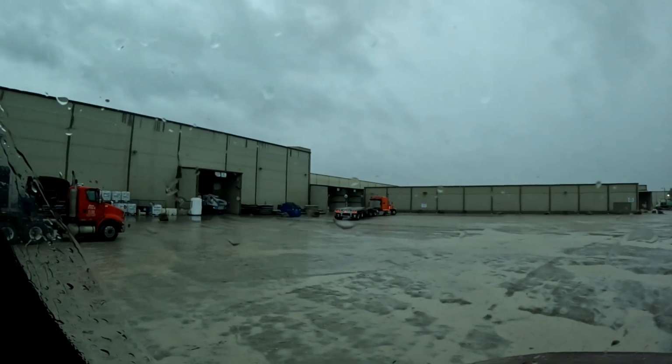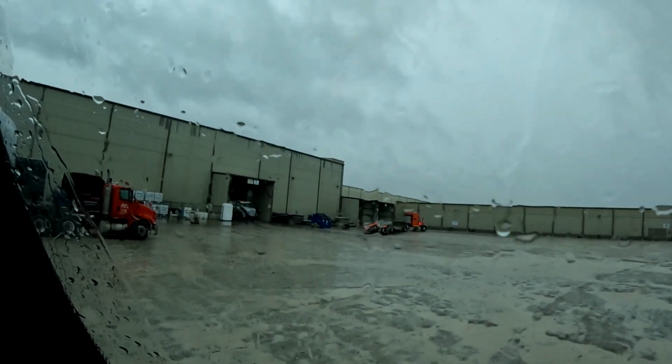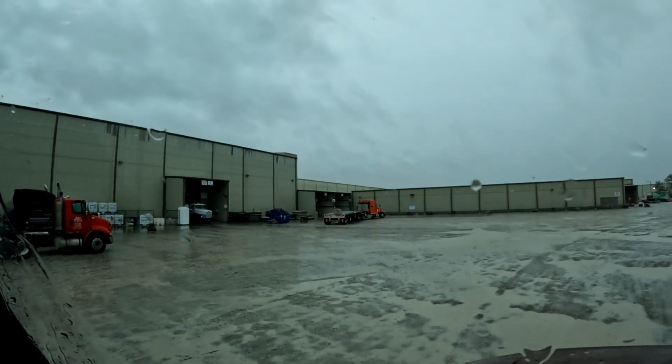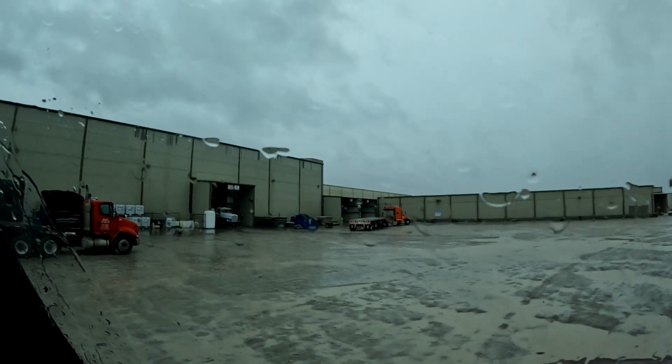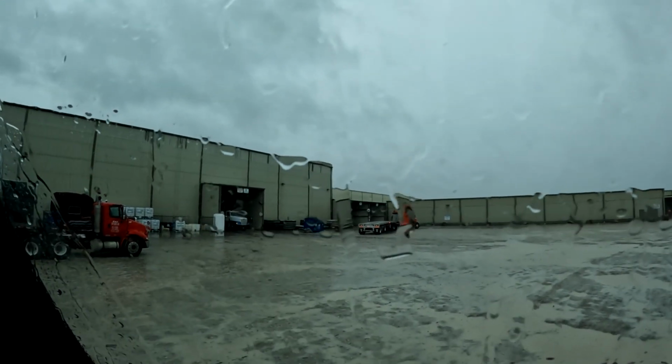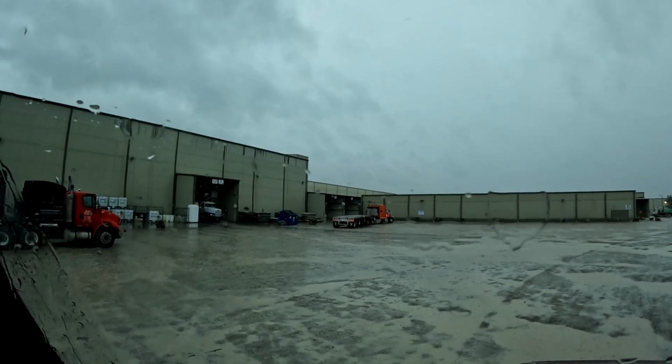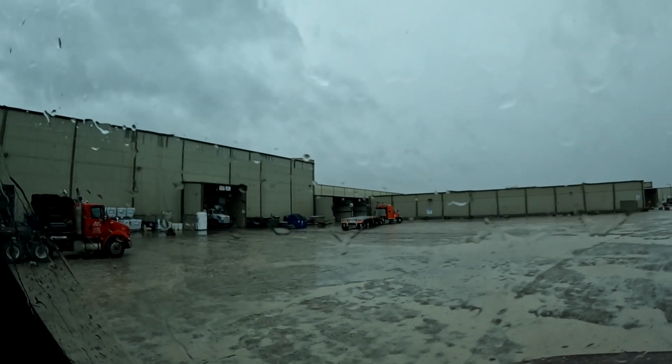And then I'm waiting to get into door 4 over there, and I'm going in behind that orange truck. There's a truck in there now getting loaded, and then this fella in the orange truck's got to go in and get loaded, and then it'll be my turn.